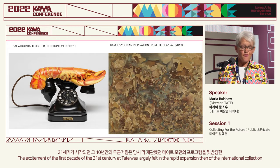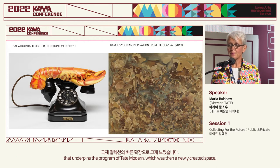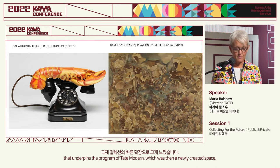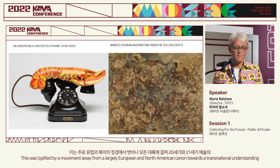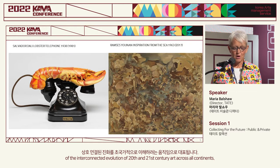The excitement of the first decade of the 21st century at Tate was largely felt in the rapid expansion then of the international collection that underpins the programme of Tate Modern, which was then a newly created space. This was typified by a movement away from a largely European and North American canon towards a transnational understanding of the interconnected evolution of 20th and 21st century art across all continents.